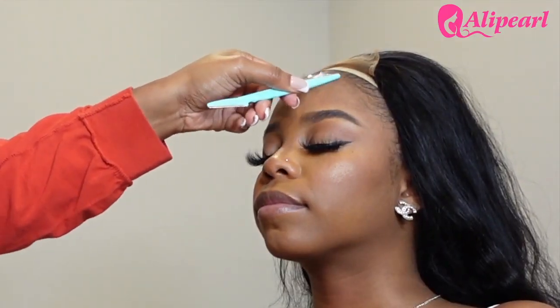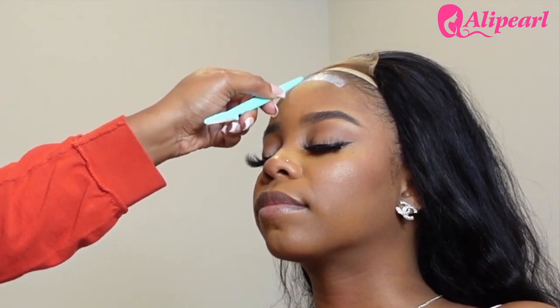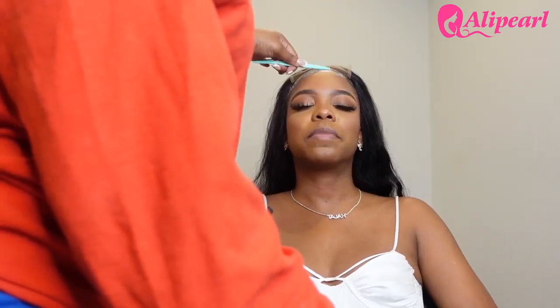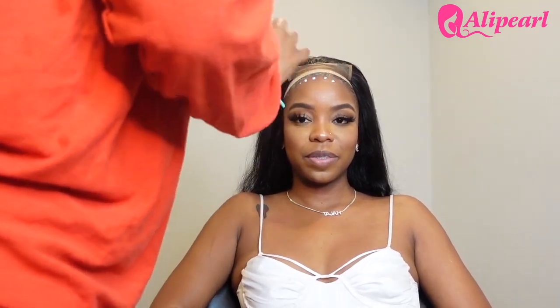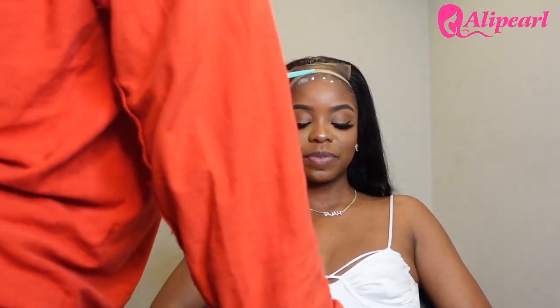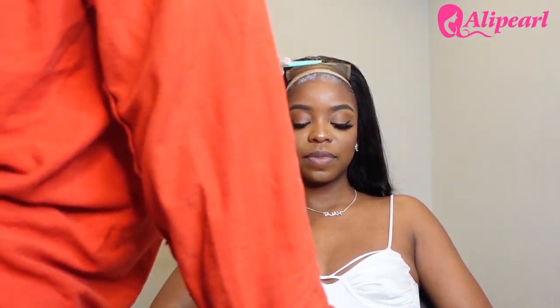So here you go. This is a 5x5 Bodywave HD lace closure wig. I got sent 180 density hair, and the cap size was a medium. Y'all, this hair is fire, like fire, but you'll get to see that for yourself.